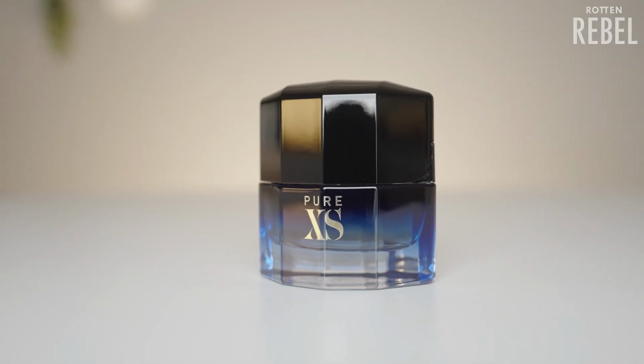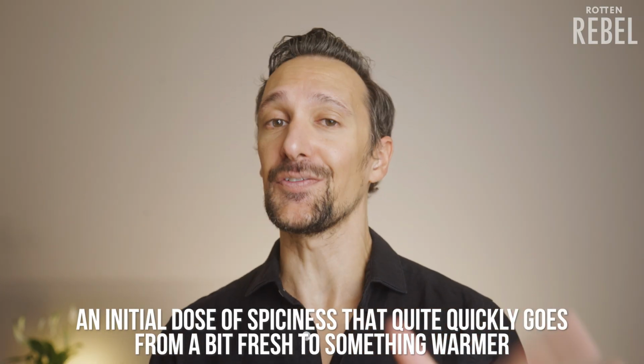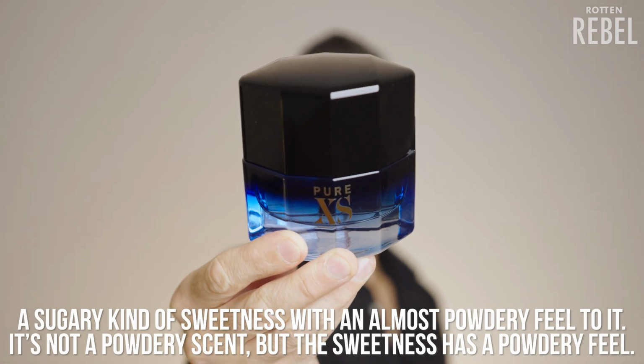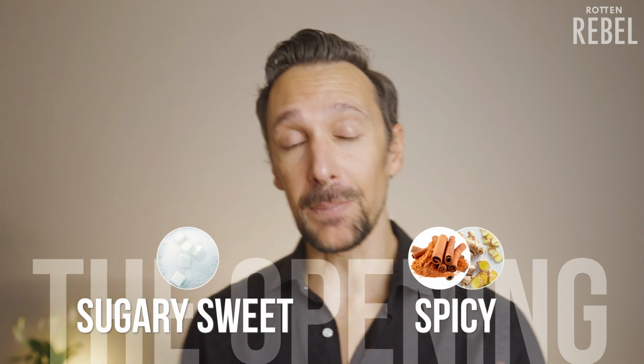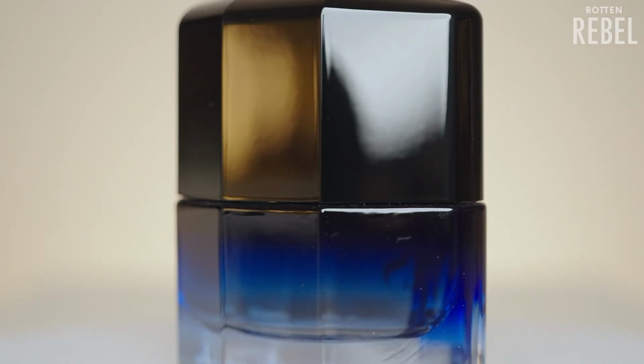But what I do pick up right away is the cinnamon and ginger combo, which gives it this intense spiciness. At first, it feels like something sort of spicy fresh, but that quickly changes into something that's a bit spicy warm instead. And in less than a minute, in comes this sweetness that, at least to me, is so clearly sugary. I do have other fragrances with a sugar note in them, but I do find that how it's used here is one of the most sugary sweet ones. I think they managed to replicate something sugary so well. So the opening is a mix of spicy freshness and warmth, that's followed by a sugary kind of sweetness, and it really doesn't stop there.